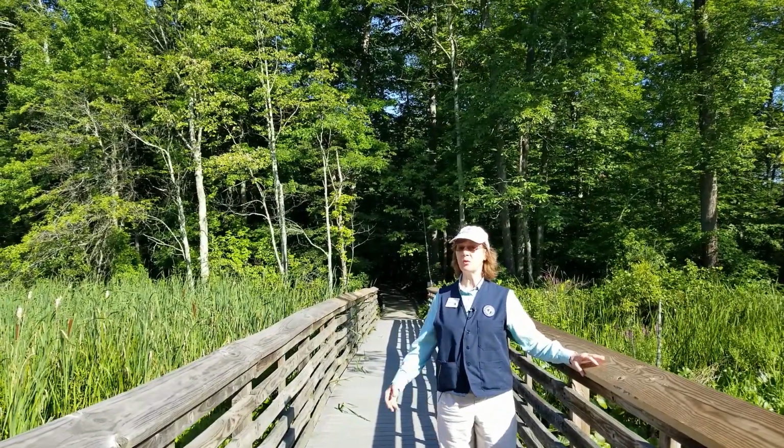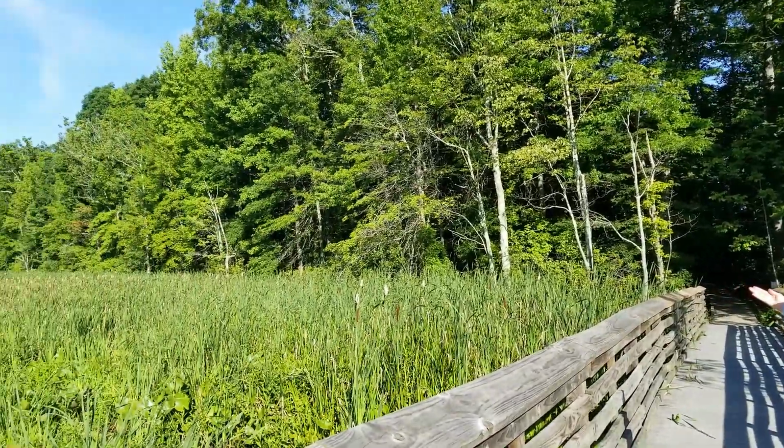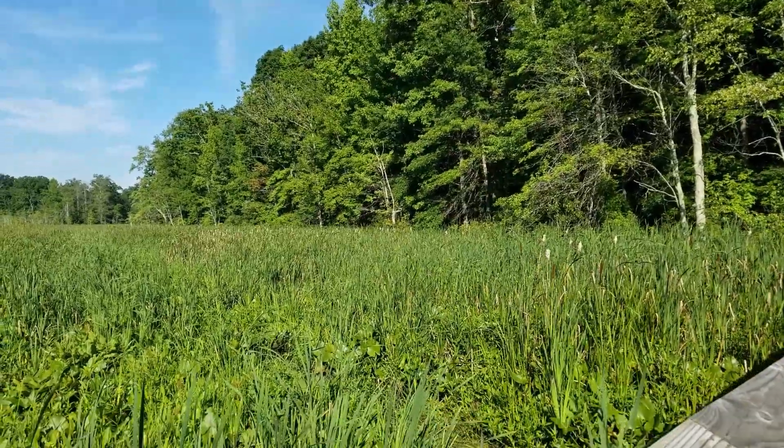Now I would like to show you this beautiful expanse of cattail. Cattail are very important for holding the moisture in the earth.